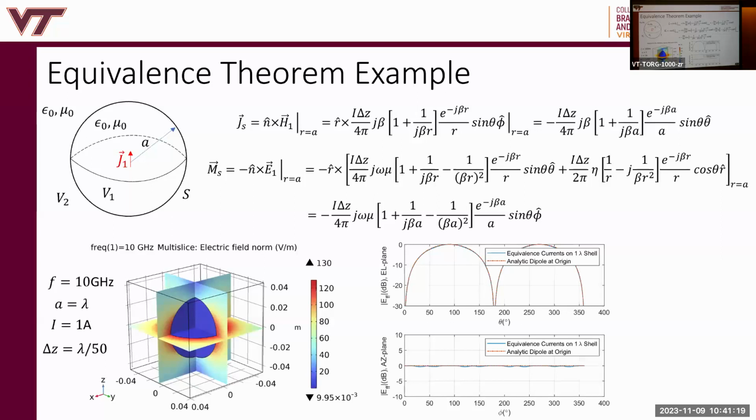So the first thing we need to do is find what J and M are. J is n cross H evaluated at r equal to a on the surface. M is negative n cross E evaluated on the surface. We know what H and E are from the fields due to a dipole. They're here. We specialize these to r equal to a, and we have the currents. What you can do then is take those currents, plug them into the vector potential, and you get the fields here.